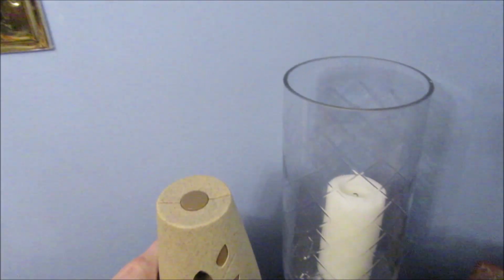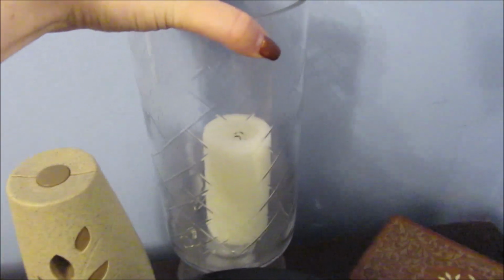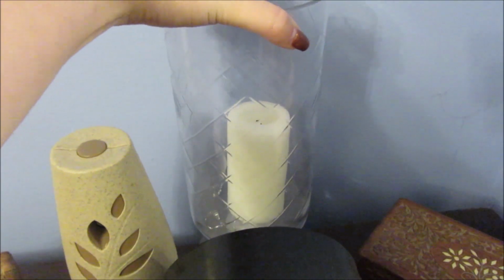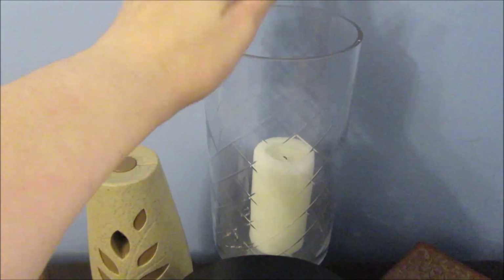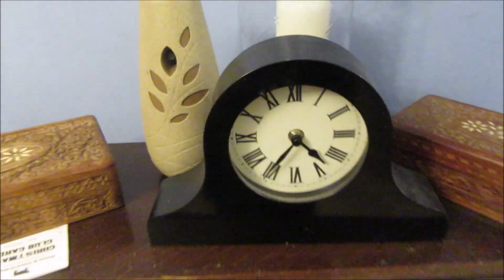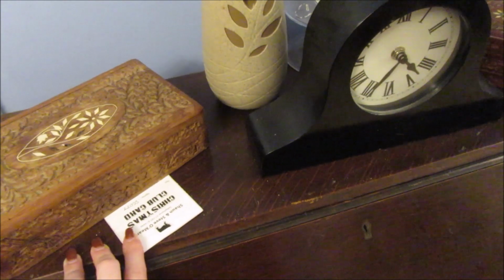This is a Glade spray. I'm into my fragrances if you haven't got that by now. This was one of the hurricane vases that we had at our wedding. We actually do need to get another one because I had two and one got smashed, basically. It was only from Homebase for £10, but still we do need to get another one. And then our clock there, that is our savings card for our Christmas hamper. I'll tell you about that another time if you're interested. Let me know in the comments below.